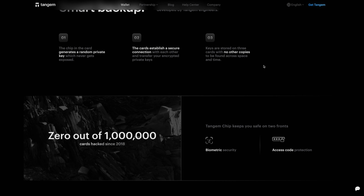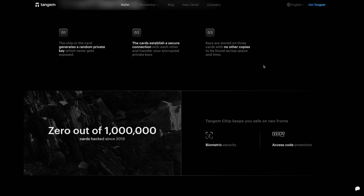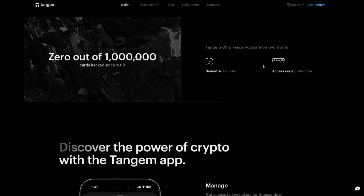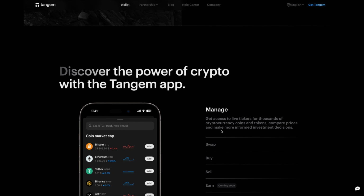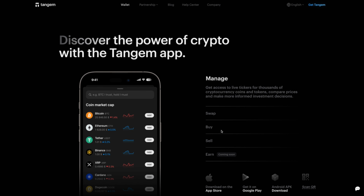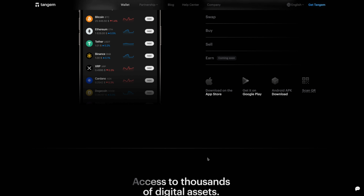As we can see over here, they also offer biometric security and access code protection, so that is very good. That obviously adds an extra layer of protection. And what I also like about Tangem Wallet is the fact that you can swap, buy and sell crypto, and as we can see over here, we can earn in the future. So that is going to be an interesting feature on Tangem.